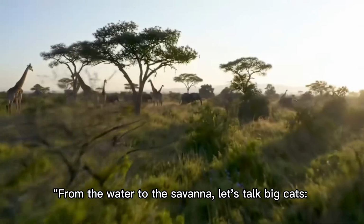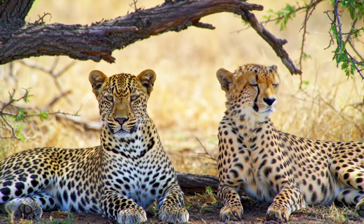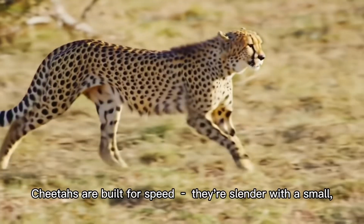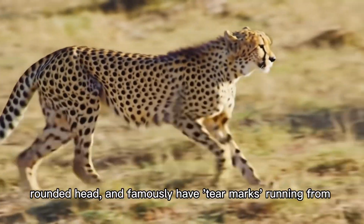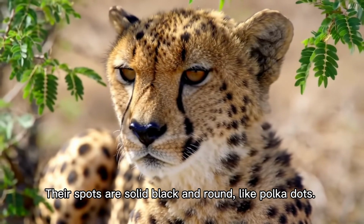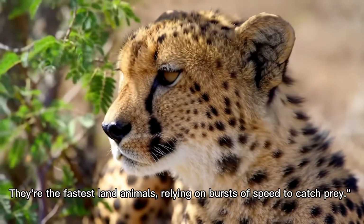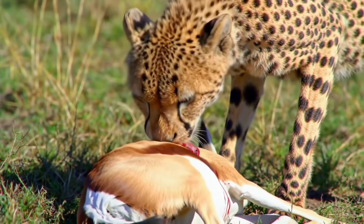From the water to the savanna, let's talk big cats, leopards and cheetahs. Both are spotted, but that's where the similarities largely end. Cheetahs are built for speed, they're slender with a small, rounded head, and famously have tear marks running from the corner of their eyes down to their mouth. Their spots are solid black and round, like polka dots. They're the fastest land animals, relying on bursts of speed to catch prey.